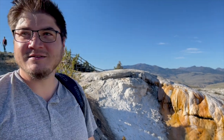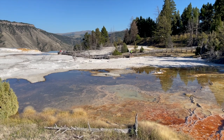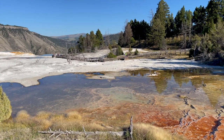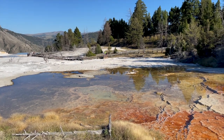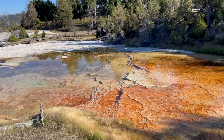Pretty cool. Oh, look at all the colors right in this one shot. You come out here and you think, oh, it looks really bleak, but then you see the green of the trees and the blue of the sky reflected in the pool and the iron oxide.